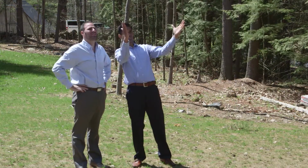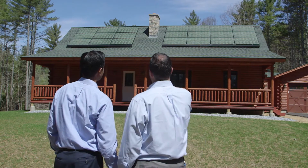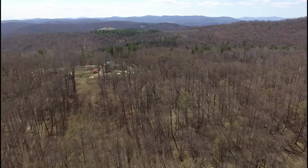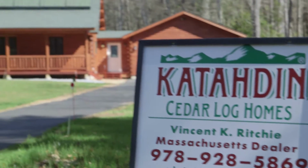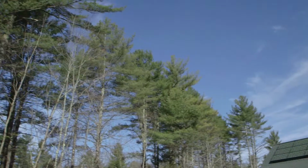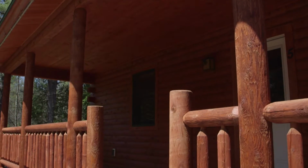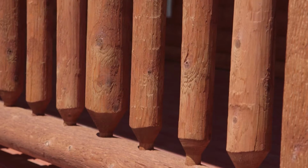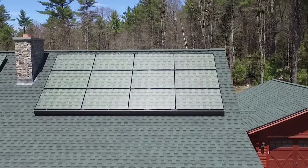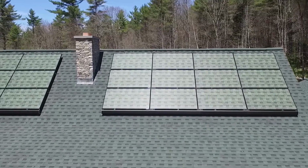Sistine Solar, born out of MIT, is changing that with their new product, Solarskin. Solar panels meant to blend in. We're here on location in Hubbardston, Massachusetts, at a cedar log home built by Katahdin, who has been committed to green and sustainable practices for over 40 years. The homeowner loves his beautiful log home and wanted to maintain its rustic appeal. Using Solarskin, Sistine Solar designed custom solar panels, as you can see here.